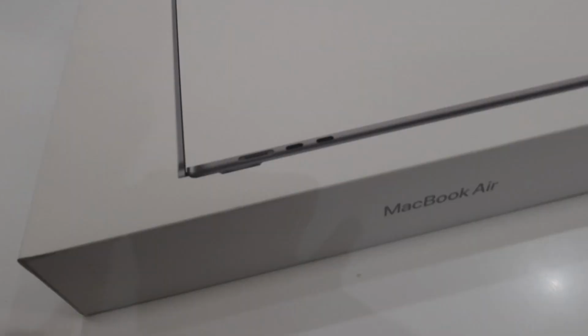Originally kasi ang gusto ko sana yung 16 gig na MacBook Air 15. But eventually, I decided na okay na rin yung 8 gig. In the first place, malaking bagay na rin yun kasi to help me really see kung ano yung difference between the two because I have that 8 gig at home na 13-inch. Yun, ito na!